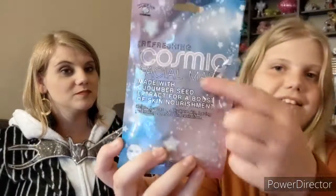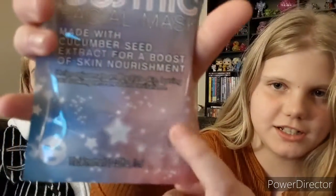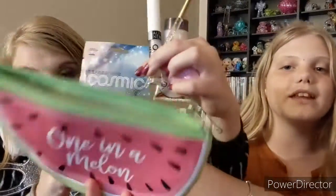The last thing is a refreshing cosmic facial mask made with cucumber seed extract for a boost of skin nourishment. The packaging is blue, purple, and pink, and it has stars. It looks all over like the galaxy. Super pretty. It looks like they have little made up constellations in it, probably not anything real, but super pretty. It's squishy.